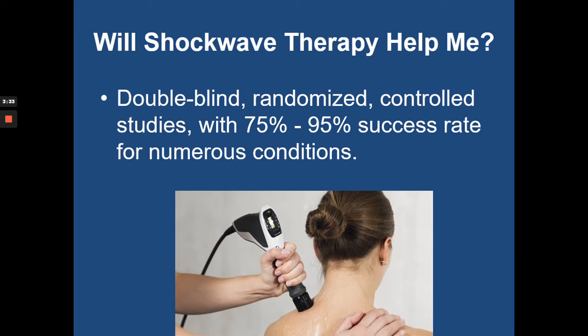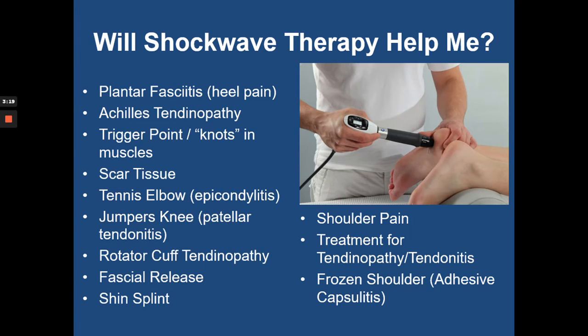Will it help me? Shockwave therapy has been very well researched, and from a general perspective, there are many double-blind randomized control studies which show that there's a 75 to 95% success rate in numerous conditions. What are those conditions? This is not a complete list, but it ranges from treating plantar fasciitis, Achilles tendinopathy. It helps to treat trigger points, or what we call knots in these muscles where there's a chronic irritation there.